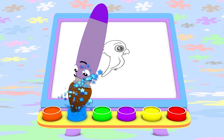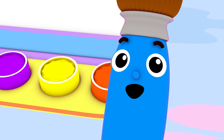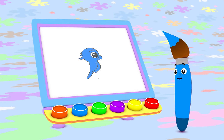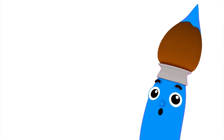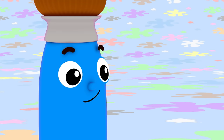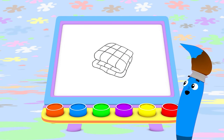Blue! Today, I'm going to paint with blue, and I'm going to start by painting a parakeet. That blue parakeet sure can fly. What else can I paint with blue? I know!